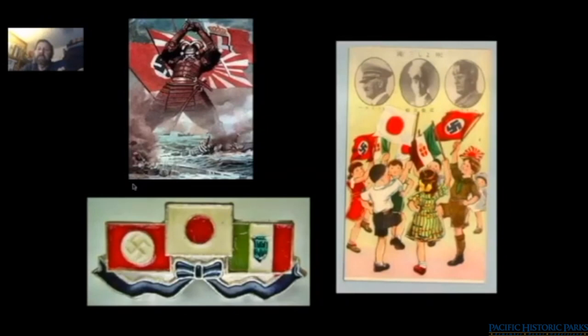These images were in Japan at the time. One's a postcard, one's a poster, and the other is a button that would be worn, and this was celebrating the Tripartite Pact. It's interesting, with the poster, you see a samurai warrior slashing down on the Pacific Fleet with the banners of Germany, Japan, and Italy behind it. It gives you an idea of the temperament of the militarists in Japan at that time. Next slide.